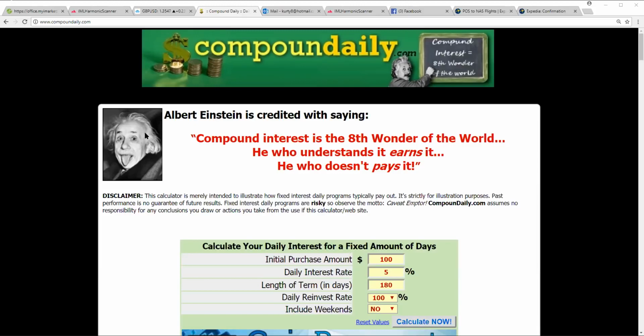So the first thing that we want to talk about is compound daily, and this is very, very important. Albert Einstein said that compound interest is the eighth wonder of the world. He who understands it earns it. He who does not pays it.